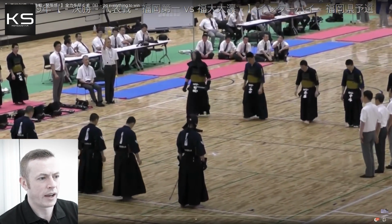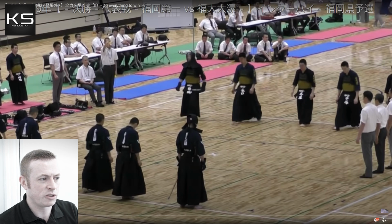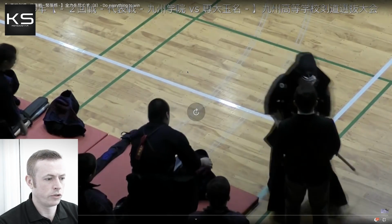It's mainly for the shimpan who are, because there's more than just 3 shimpan assigned to that court. These shimpan will all be assigned to this specific shiaijo, and then they will take it in turns to do the shimpan.